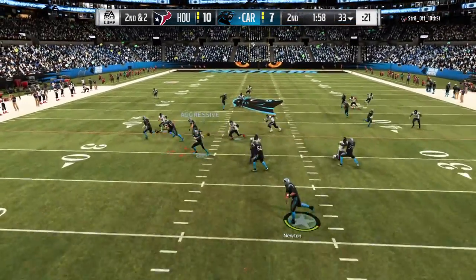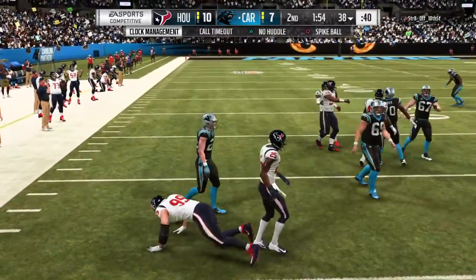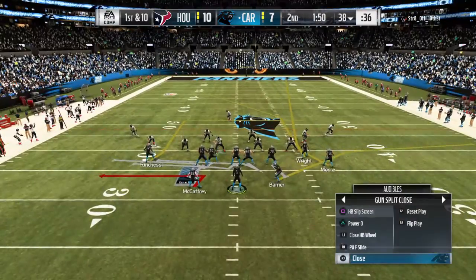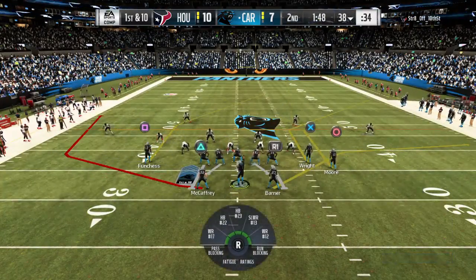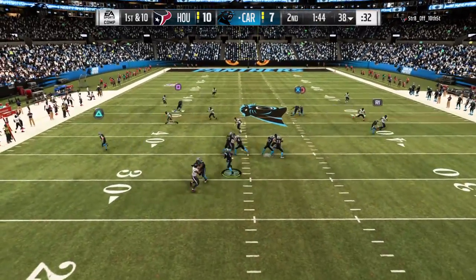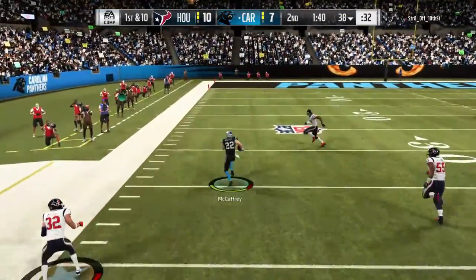Here's Newton now on 2nd down. They'll set up the screen to McCaffrey. 5 yards is the pickup there as that extends this drive. First down now, but that clock rolling. For a second there, I thought that might break big. Screen pass. Looked like it was coming together. Looked like there was an opening. Still, ended up with a solid game.